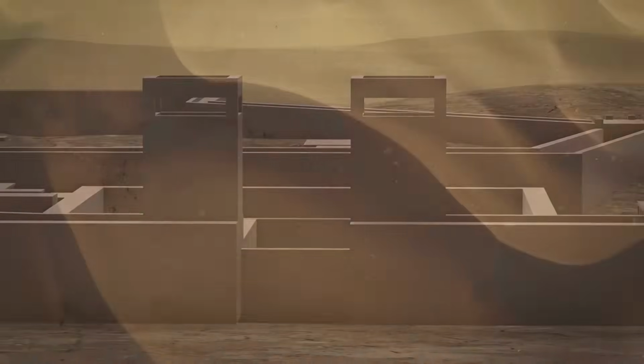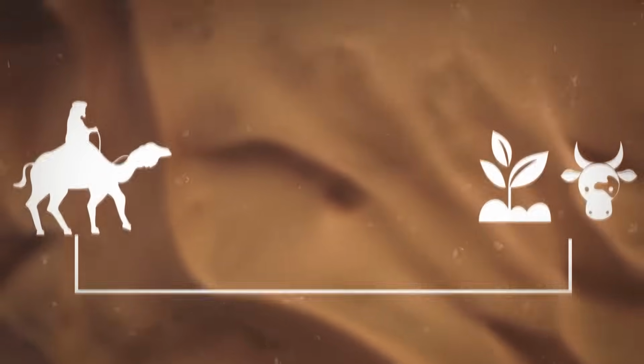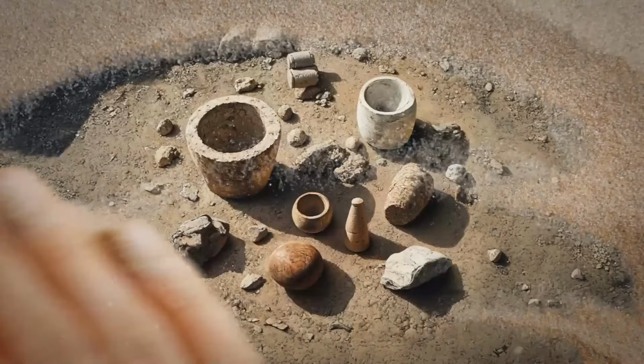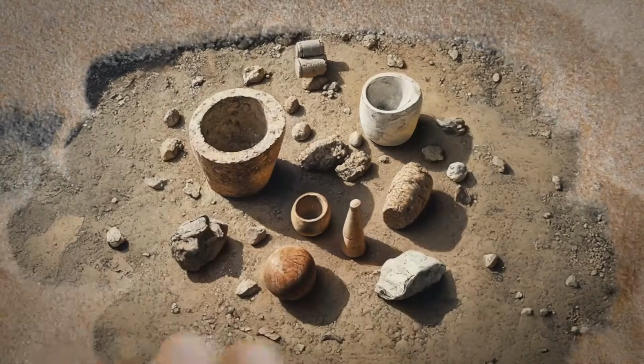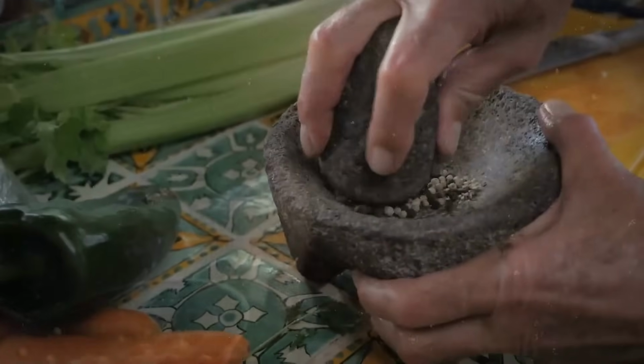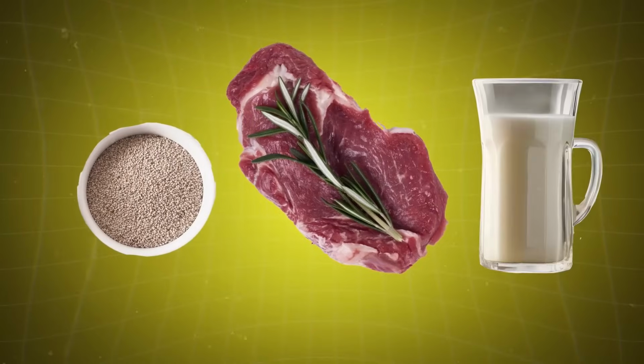This settled way of life was an impressive shift from nomadic living to a more agro-pastoral lifestyle, which means a mix of farming and herding animals. Another find that supports this theory is a bunch of tools, like grinding stones, mortars, and pestles, discovered inside the town. People there must have ground grains and prepared food. They had a diet of cereals, meat, and milk from animals they raised themselves.